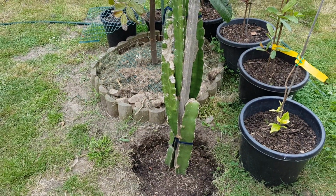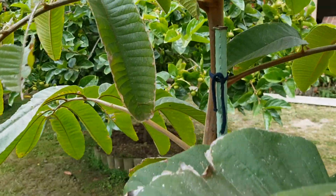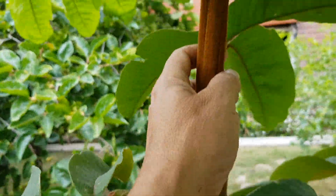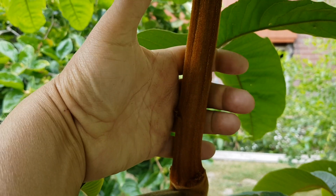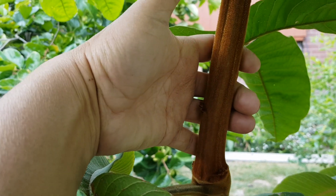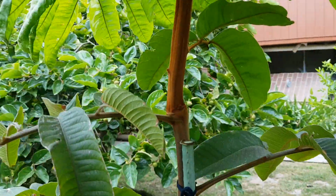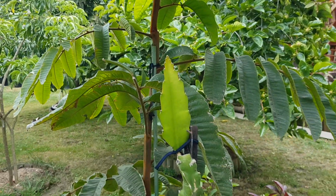So I'm not going to let it happen until the trunk here is like double what it is now. Otherwise the whole tree will collapse, right? Can't support anything right now. So yeah, that's the idea.